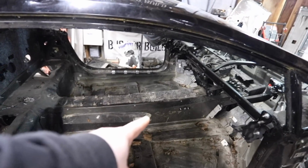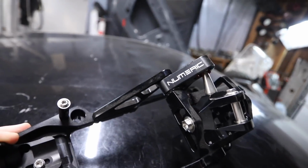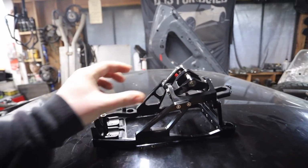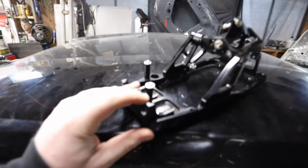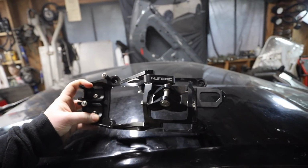We also marked out, while I was in there, our shifter location. The guys over at Numeric, this super sexy unit is actually a manual shifter. It's really, really crazy. Very, very cool. Anyways, we need to sit this on our spot right there, and then we can do our measurements for them to make our cables. But really, really cool company. They make shifters for a lot of different types of cars.